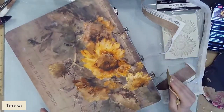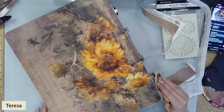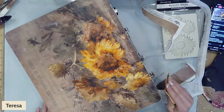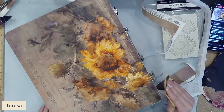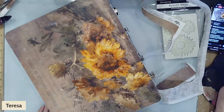Ronnie, where are you watching from? Are you on the Decoupage and Mixed Media Inspirations group? I think most people are probably watching from my page, which is Teresa Renee Art. So it's either people watching from the Decoupage and Mixed Media Inspirations group or Teresa Renee Art. Most of the time when I go live, Ronnie, everybody's watching at Teresa Renee Art. I have very few who watch on YouTube.